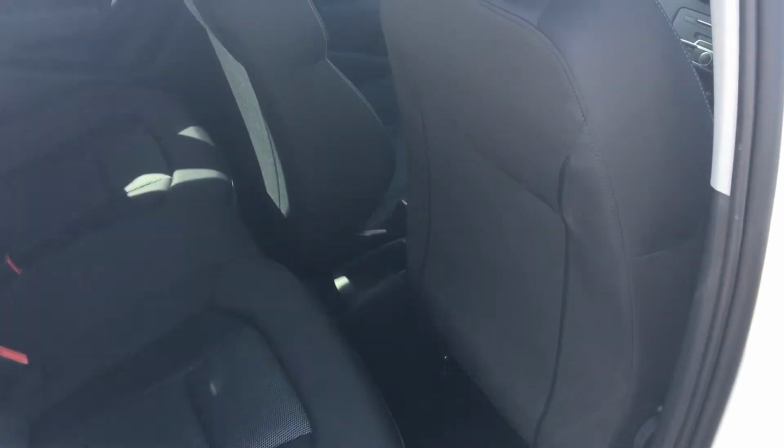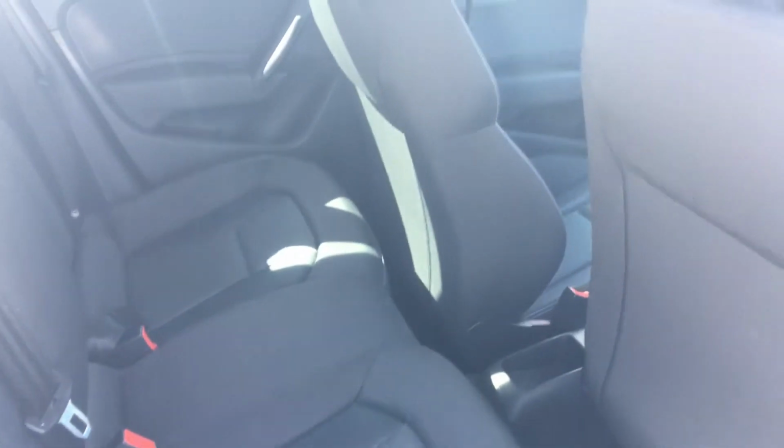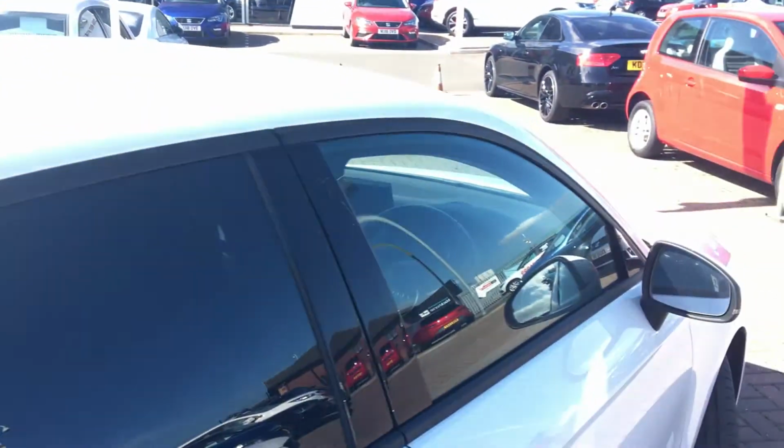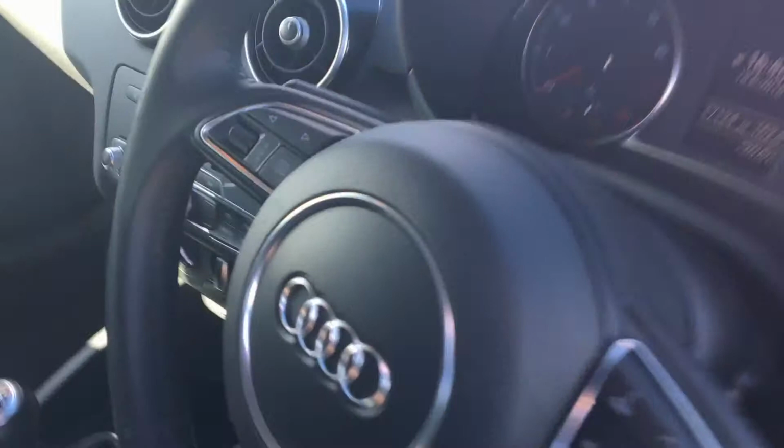We come around the back, see there's plenty of legroom in the back here, particularly if you move those front seats forward. And the interior is finished in full cloth, which as you can see is in really nice condition as well. So you step into the driver's side.